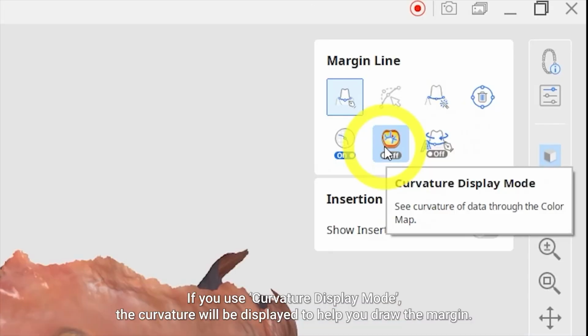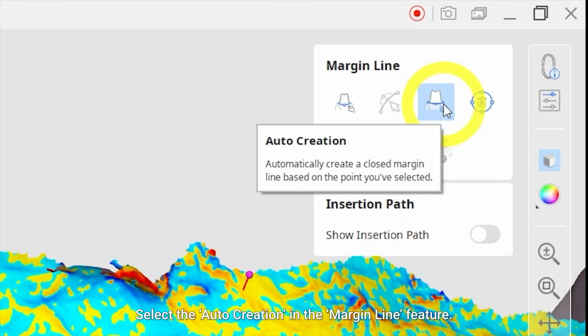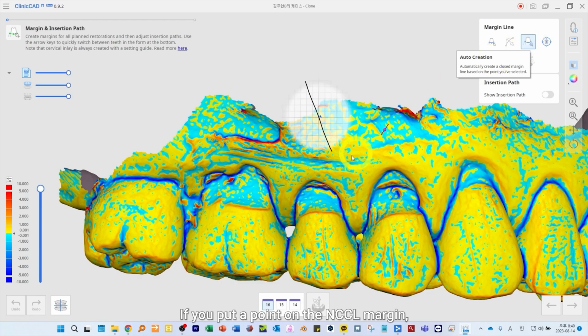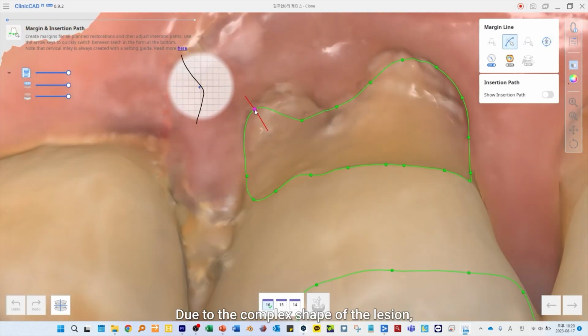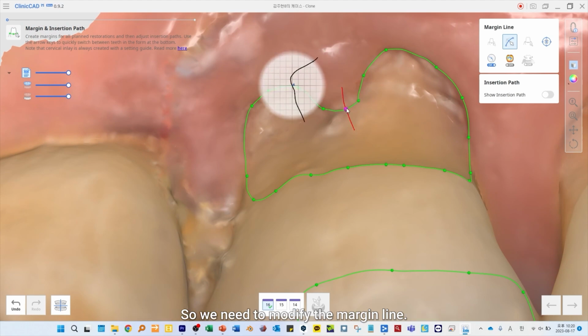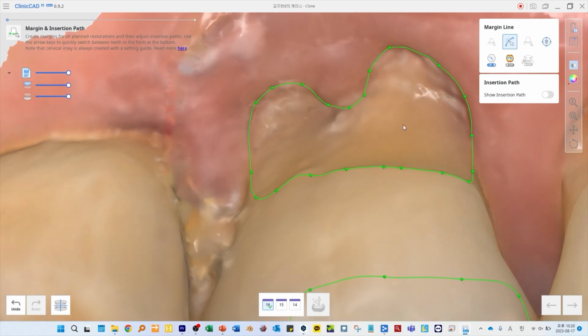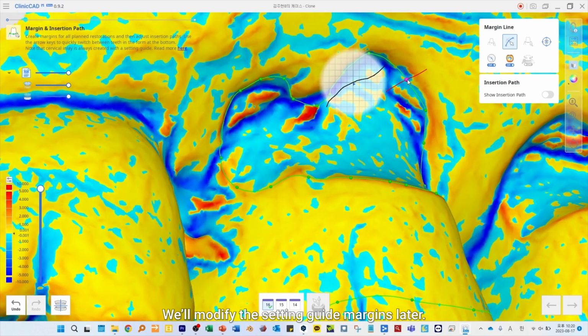If you use curvature display mode, the curvature will be displayed to help you draw the margin. Select the auto creation in the margin line feature. If you put a point on the NCCL margin, the inlay and setting guide margin will be drawn automatically. Due to the complex shape of the lesion, the auto-drawing margin result is slightly insufficient, so we need to modify the margin line. We will modify the setting guide margin later.